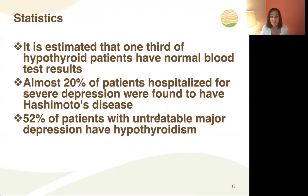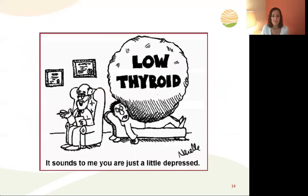So it's estimated that 1/3 of hypothyroid patients have normal blood test results. 20% of patients hospitalized for severe depression were actually found to have Hashimoto's or hypothyroidism, and 52% of patients with untreatable major depression actually have hypothyroidism. So, just kind of a cartoon to show: it sounds to me like you're just a little depressed, but meanwhile, some of that depression is driven by something very different, not just thought processes, but perhaps a hormonal imbalance in the body.